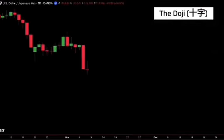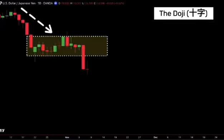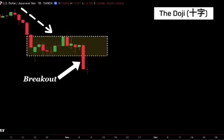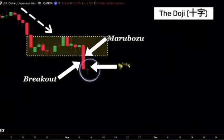Look at this chart example. As you can see, the market was trending down, then it started to consolidate in this area. Eventually, price broke below the consolidation phase, and if you look closely, you'll notice a clear Marubozu candle. This candle is an early signal that sellers are dominating the market and that the downtrend is likely to continue. Right after that, a doji formed. And that's important. The doji indicates a pause in the market, a moment when both buyers and sellers are balanced.